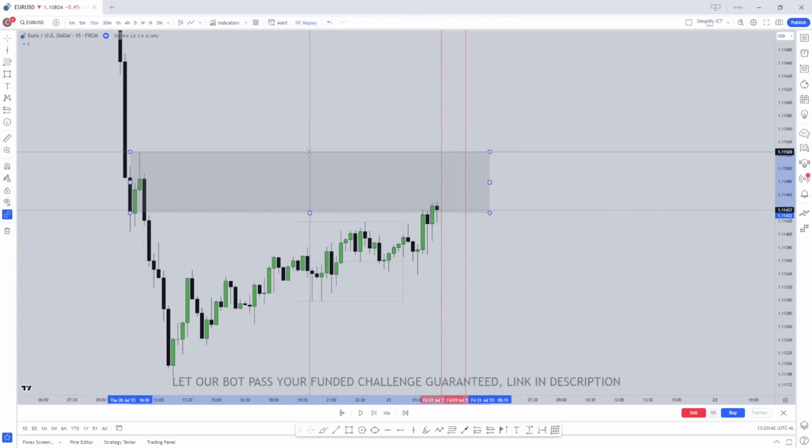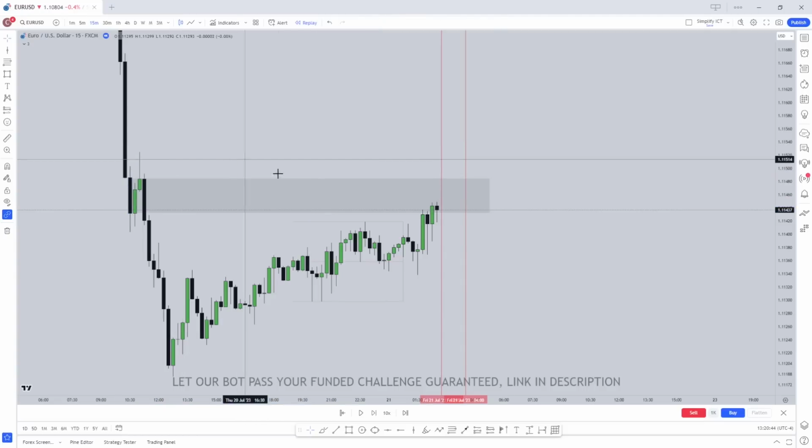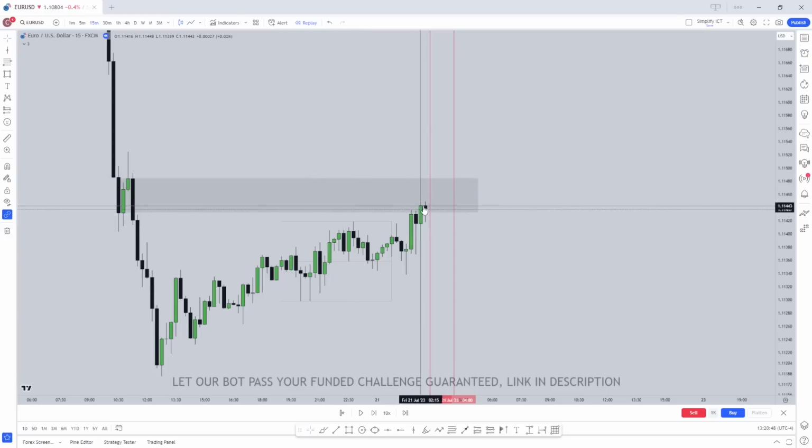And you can mark out the full high if you want to be safe. However, I'm going to mark out the bodies to refine this area slightly, okay? And all we wait for is price to tap into this area. As you can see, has price tapped into this area? Yes. Price has also taken out these Asian highs right here, this major liquidity point, the previous session highs. Price has taken that out as a liquidity sweep.